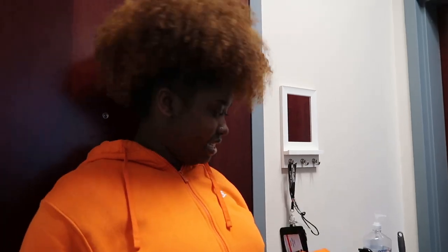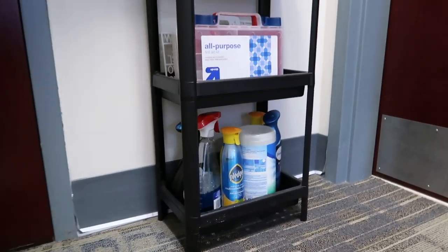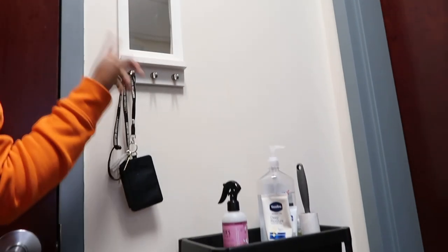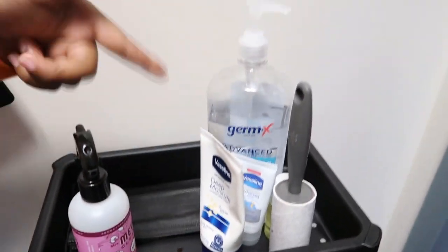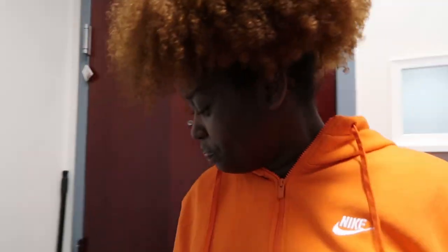We got this little thing right here. We keep our keychains on here, my ID. And then we got this rack right here. We keep cleaning supplies down here. We got a first aid kit. Then we got all our medicines and stuff that we need up here. And then up here we keep our masks because some professors want masks in class, so we grab those when we leave. We got hand sanitizer, lotion for your hands when you walk out and stuff like that. So that's a little vibe right here.